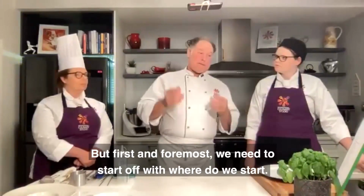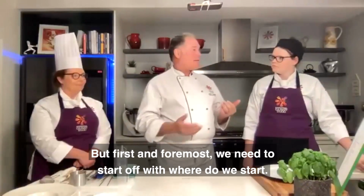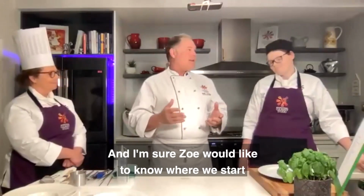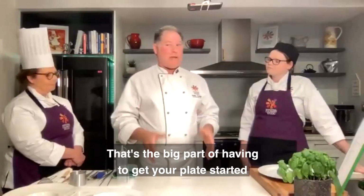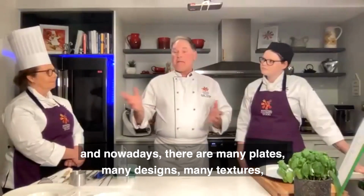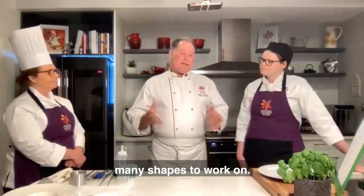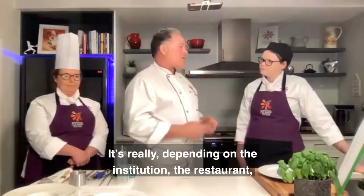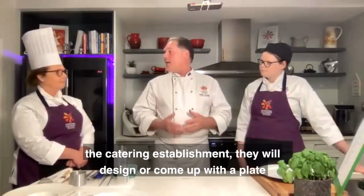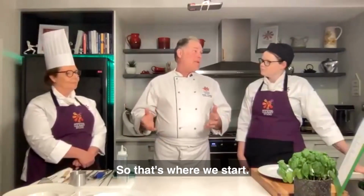But first and foremost, we need to start off with where do we start? And I'm sure Zoe would like to know, how do we start? So it's all in planning and preparation. That's the big part of having to get your plate started. And nowadays there are many plates, many designs, many textures, many shapes to work on. But it really depends on the institution, the restaurant, the catering establishment, where they will design or come up with a plate that's best suited for them. So that's where we start.